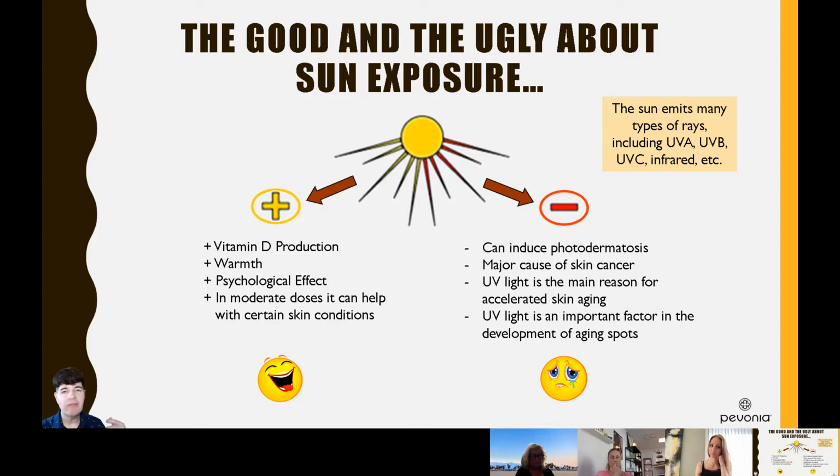Of course, you have other components to sunlight. Sunlight, if you break it down, it has so many different types of rays, but not all of them are bad for us, or not all of them actually reach us. However, UV light, infrared, blue light, which also comes from the sun, or HEVL, etc. Those rays can actually cause different kinds of changes to our skin. Some of them not so good. So this is the reason why we need to make sure we limit the time we are spending under the sun.